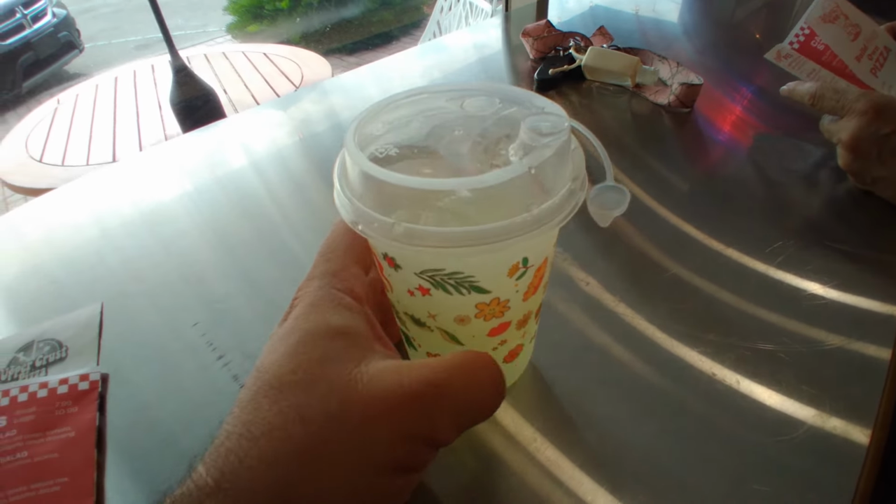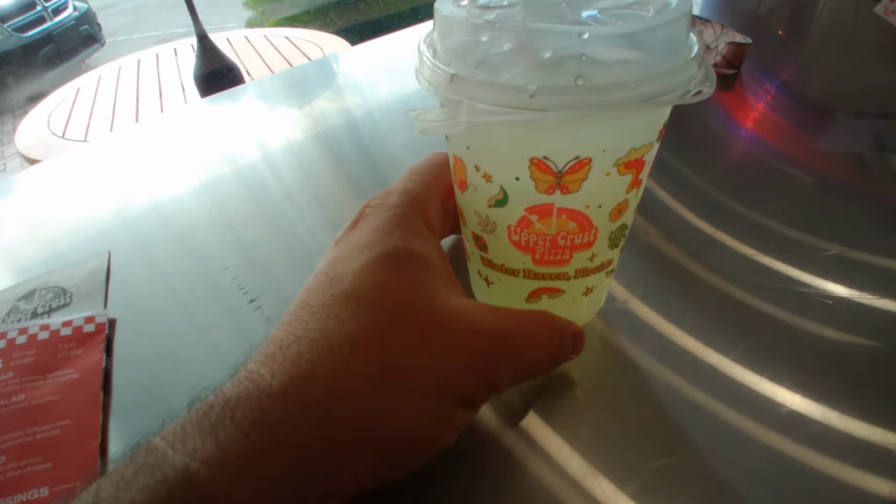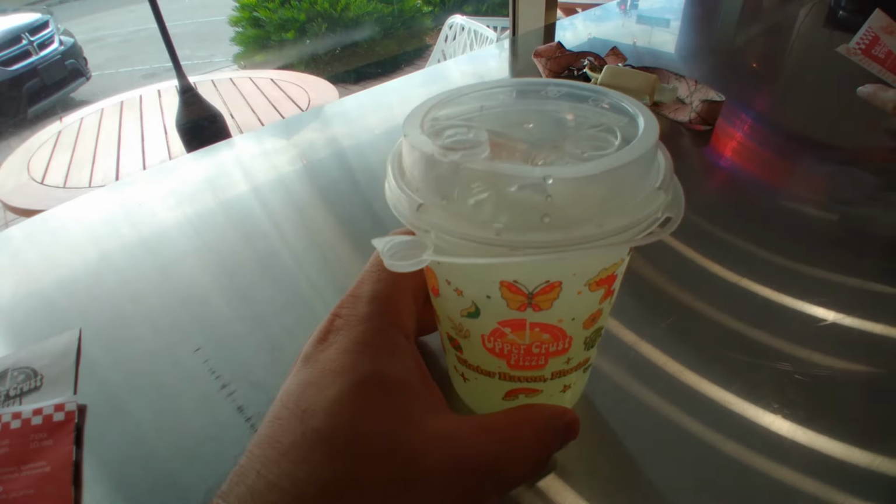For the drinks, they had like a large and small. I got the small, normally I would get the large because I thought the cup was cute. It's like a sippy cup thing.